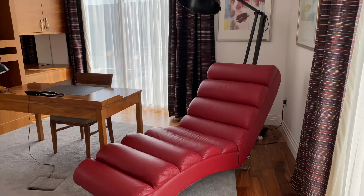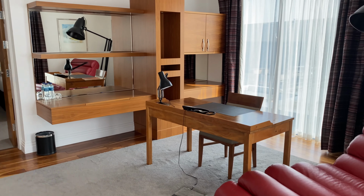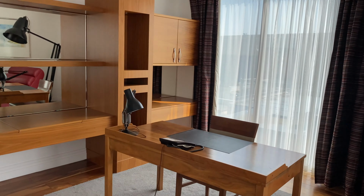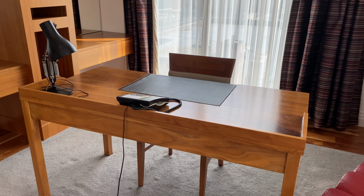Now I'm not sure about this furniture. I love the chair. I really do love the chair. But it's a slightly dated brown. And it's odd because the room doesn't feel dated. Especially with the curtains open now, it's fresh and airy. But we have a nice little bureau.